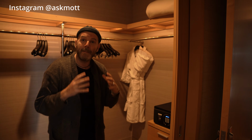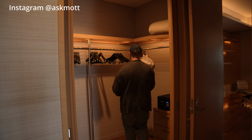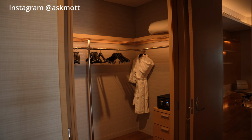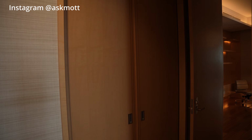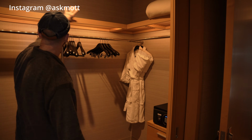All right, so now we're in the master bedroom, and this is the walk-in closet, which is quite spacious. You've got drawers over here, plenty of hanger space, plenty of hangers. You got your safe over here, more closet space here. You got privacy if you want to close this off. Got an extra blanket, a flashlight, all sorts of storage up there.